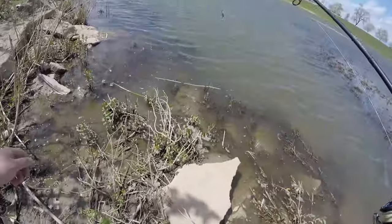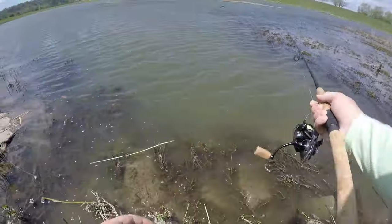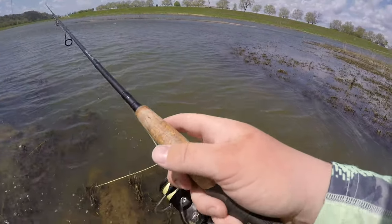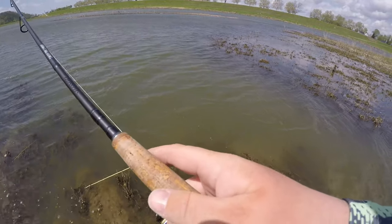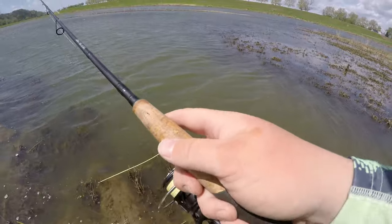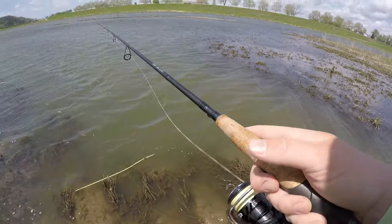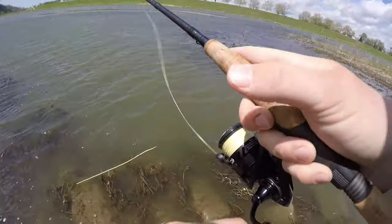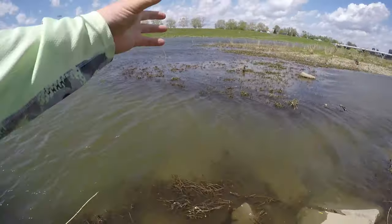This wind is getting pretty brutal, not gonna lie. I wish the wind would just relax for a couple minutes and I'd be able to hit this spot off this point. Nope, it's not one to relax. Oh my goodness. Almost sent my Hellgrammite into orbit.